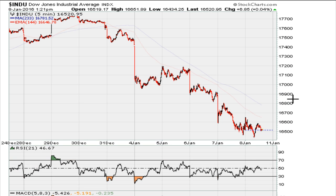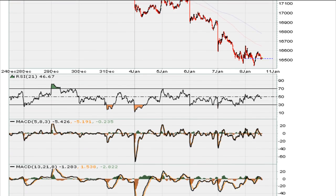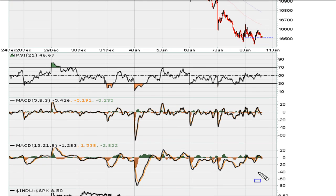One more thing just before I conclude here, take a look at the 5-minute main MACD. And you can see the main MACD here could very easily move back below zero. And this movement below zero is going to be with uniform activity above zero and back below it. That uniform activity might suggest another reason to think the market pulls back into the close.